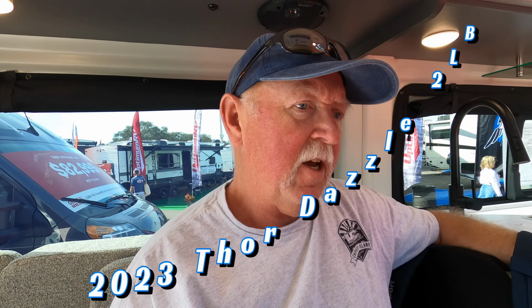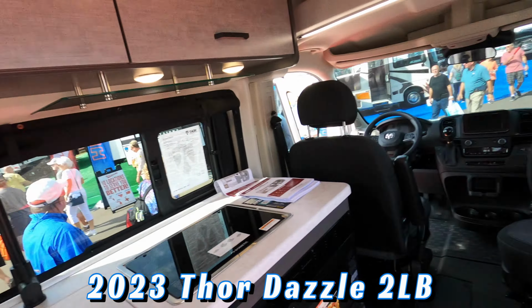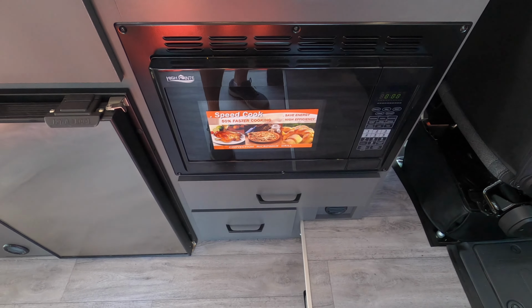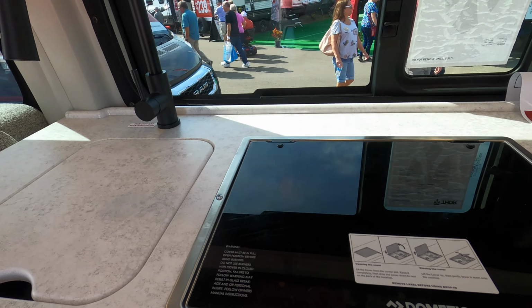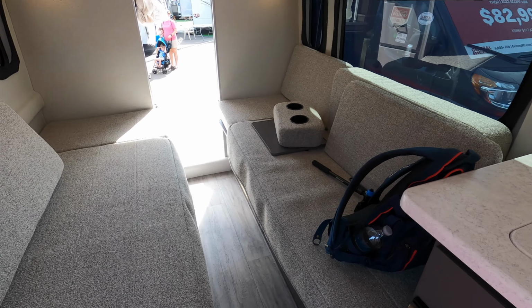RV show here in Tampa, and I'm sitting in the brand new Thor Dazzle. There's about four of them here with different floor plans. This one here is actually a twin bed rear bath. I'm gonna get some footage here. So here's the front. It's pretty neat. You come in, got your microwave with some storage drawers, then a fridge, right? Your sink, gas stovetop, and then you have two twin beds.